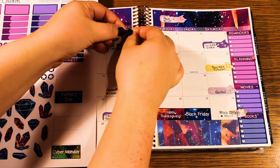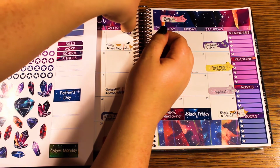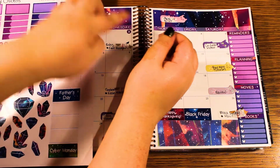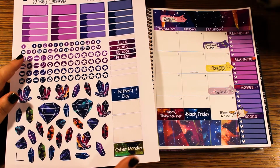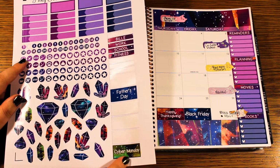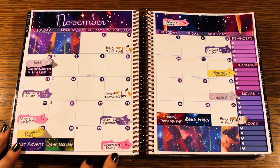So we have these cute little date covers, which are adorable and really hard to put down, where you just put them over the dates, and it makes it kind of festive. So I'm going to go ahead and put all the date covers down and cut out the Cyber Monday and put that down, and then we'll come back to do some decorating. Alrighty everybody, we're back on track.